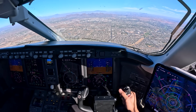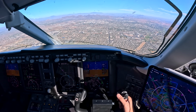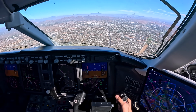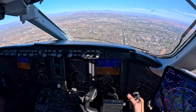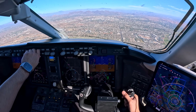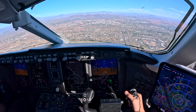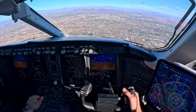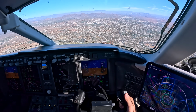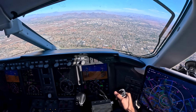Scottsdale Tower, good afternoon. Challenger November 150 Mike Bravo on the visual runway 21. Mike Bravo, Scottsdale Tower, remain at or above 3,500. Reduce your speed, I will call your base. Roger, 3,500 or above, reducing speed, 0 Mike Bravo. Midfield right downwind runway 21, maintain 3,000. He will call the base.